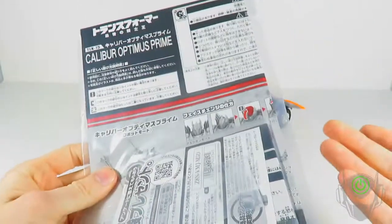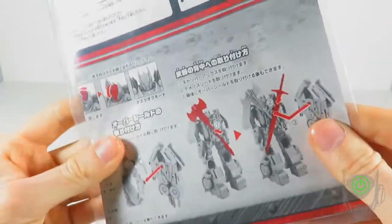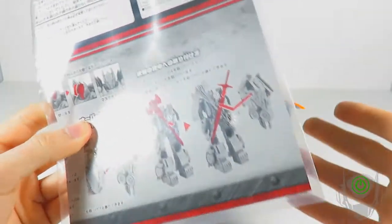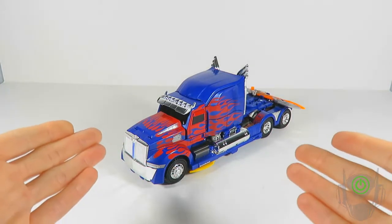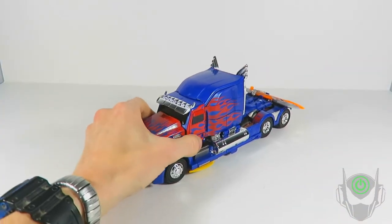The instructions are okay. It's a lot better than what Hasbro would actually offer us. Still, when you get to the transformation, there seem to be some bits here and there that are actually missing from the instructions, and you know, it's to be expected. It's not good, but it's not bad. It's nowhere near the lines of Hasbro, and I do appreciate that.